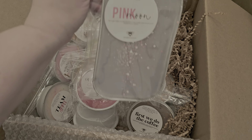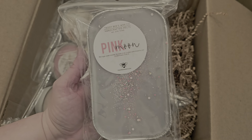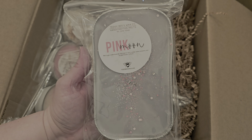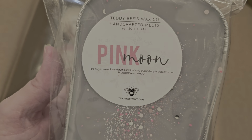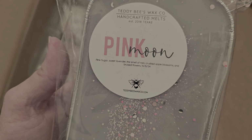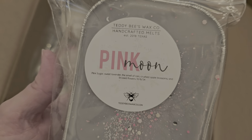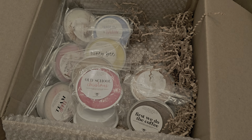Oh, yes. And the one scent I thought I was going to need a loaf in before even smelling it. This is Pink Moon. This is pink sugar, sweet lavender, the smell of rain, crushed apple blossoms, and bruised flowers. This sounds right up my alley. I like those body care or lavender fresh or fruity type scents.